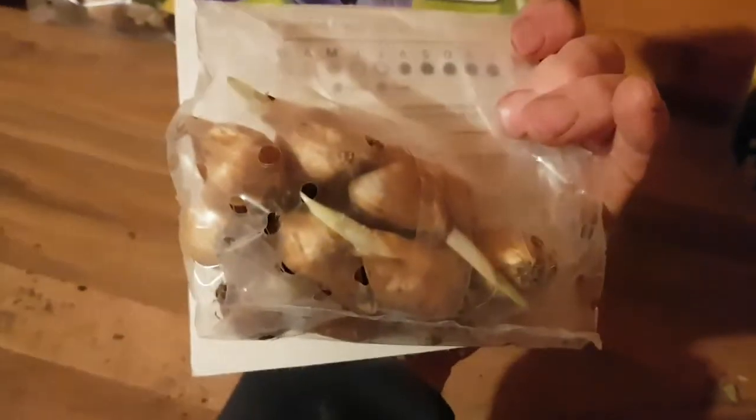I can't remember which one it is, might be the irises and crocuses. There, you can see the irises. So I've gone for some nice colours. I like my whites and yellows, so they're prominent in all these varieties.